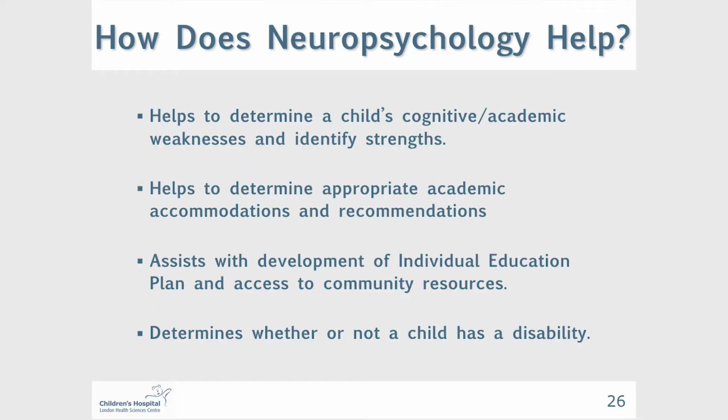So there are lots of different ways that a neuropsychological assessment can be helpful. The most obvious is that through that assessment process, we get a better understanding of a child's cognitive and academic weaknesses, and it also allows us to identify strengths, which are also important. We use this information then to make recommendations around accommodations and strategies that can be used in the classroom as well as at home.